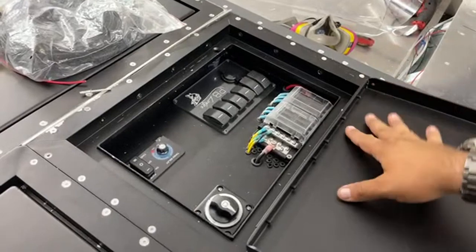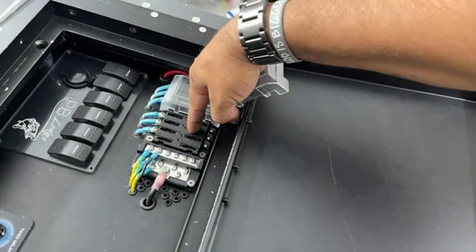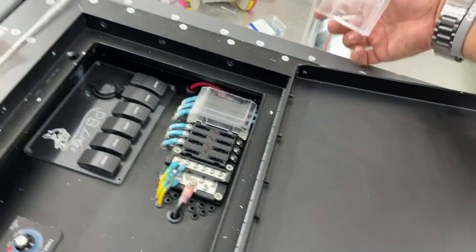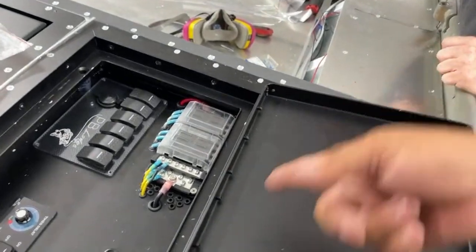Just the bare minimum. We got a 12 gang. This one is a little different: it actually has light indicators for when a fuse blows. It's the Sea-Dog LED fuse block, and it's on our website as well. When we edit this stream, we'll likely tag it in there.